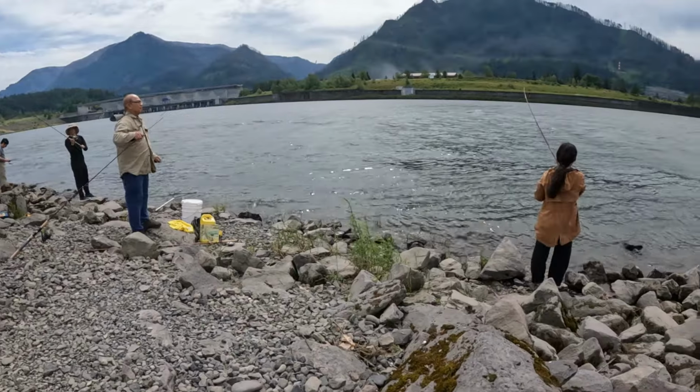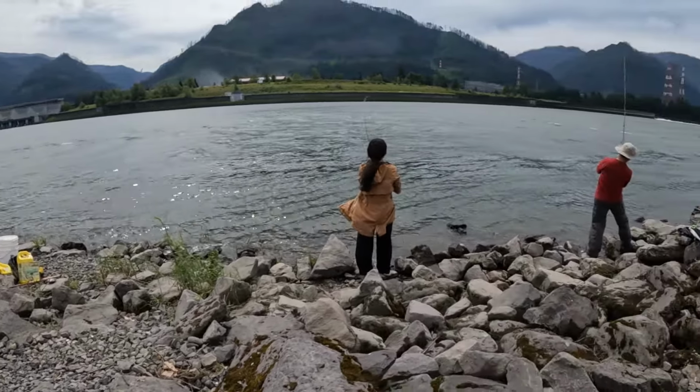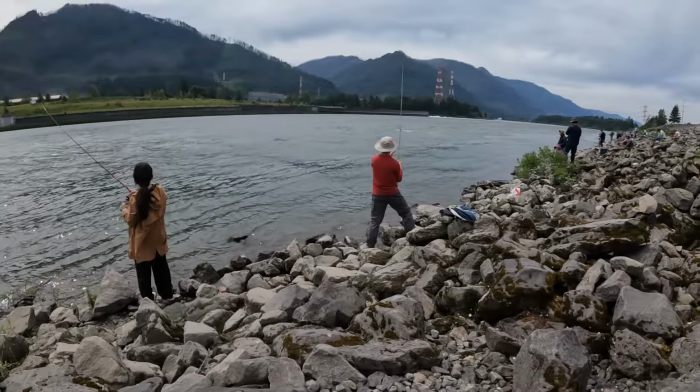Kaye and I are just swapping back and forth. We only got one spot. We just want to be respectful of the folks that are fishing right next to us.